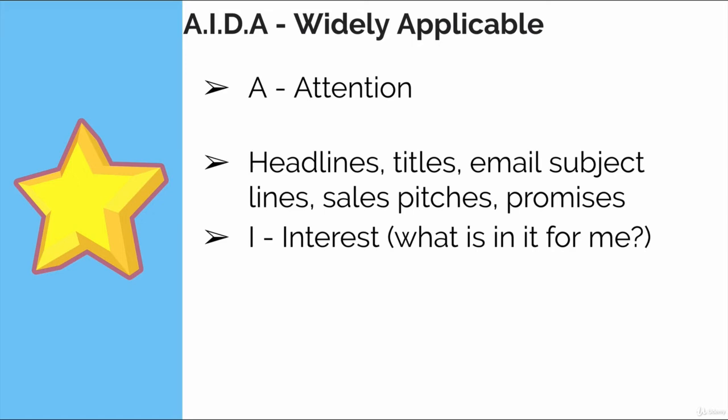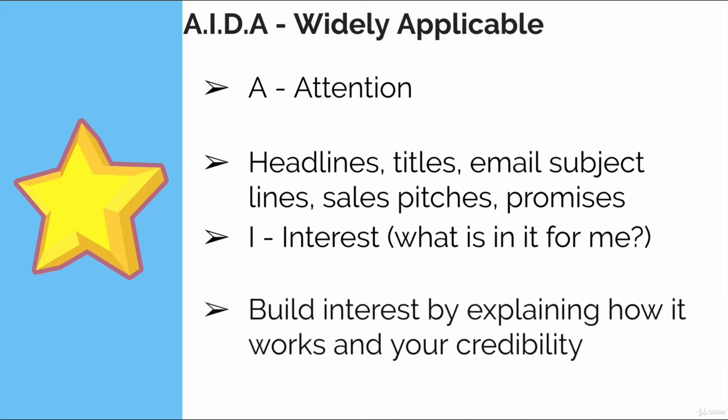And is this trustworthy? Can I trust them? You want to build trust by explaining how your service or product works, its details a little bit, and your own credibility as the seller or creator of it. Are you qualified to have created it, to promote something? And in the beginning of the sale, you just want to promise benefits.